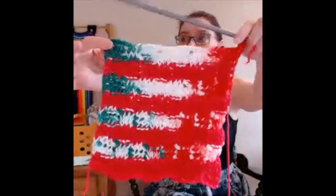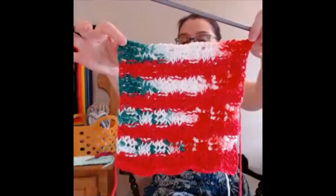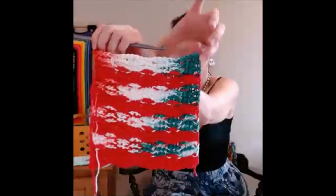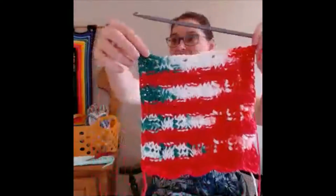I kind of like how the variegated yarns have gone off. It almost looks like there's half a Christmas tree from the back. Look at that. That almost looks like half a Christmas tree. Oh my goodness, that's a kind of a cool thing. Yeah, when you say that, you can really see that. You can see what looks like an evergreen tree.